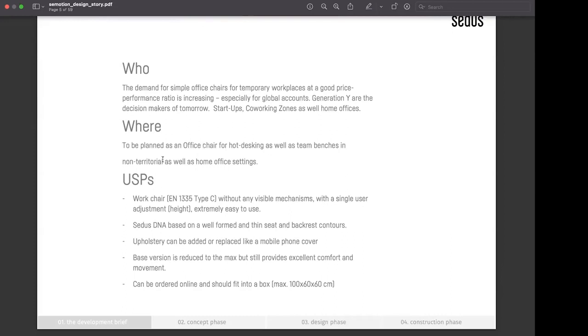We also were keeping in mind these cross-functional environments where teams are switching, like programming environments, people working very close to one another. So the chair also had to be quite lightweight and quite open. And obviously all the different EN requirements, the different types of requirements that we wanted to achieve.